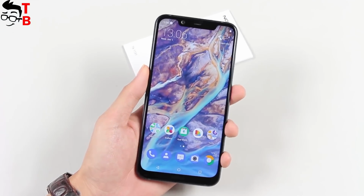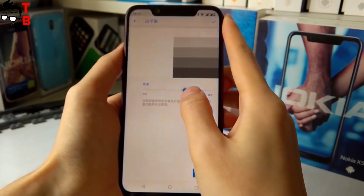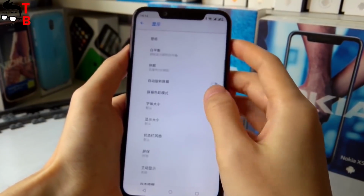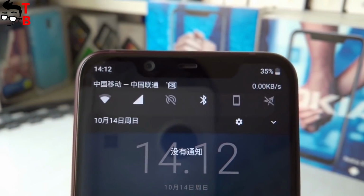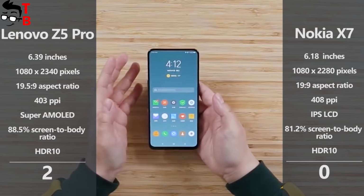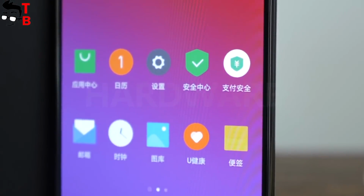If we talk about Nokia 7.1 Plus, it has a 6.18-inch display with Full HD Plus resolution, 1080 by 2280 pixels, 19 by 9 aspect ratio, and IPS LCD panel. The screen-to-body ratio is about 81%. The display also supports HDR technology. So, without doubts, Lenovo Z5 Pro has the better display because this is a Super AMOLED panel with higher screen-to-body ratio and large screen size with the same phone dimensions.